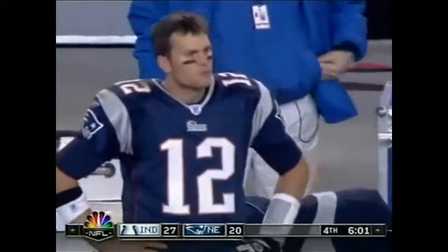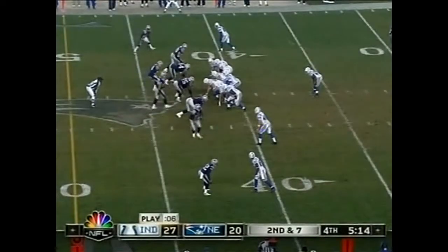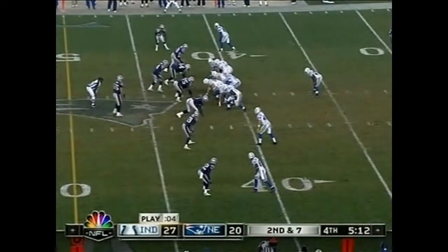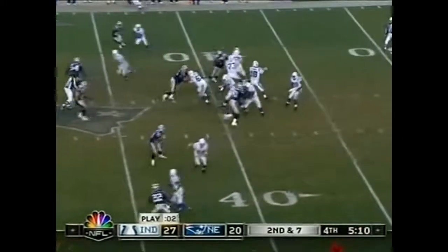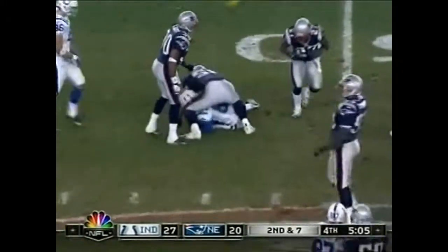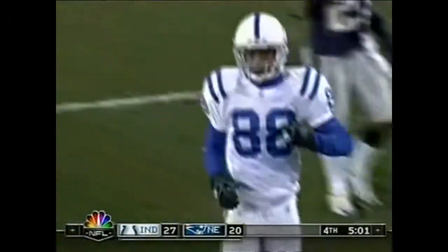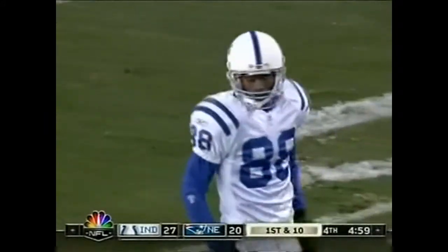6:01 left in the 4th. Indy trying to stay undefeated, up by 7. They're running the no huddle, but they're also running the clock, milking the no huddle right now. Just trying to pick up some first downs. And there's one as he goes to his main man, Mr. Marvin Harrison, across the 50 to the 48-yard line. And Marvin Harrison tonight has caught 8 passes.